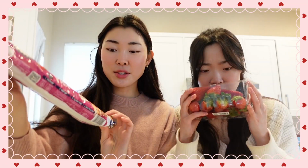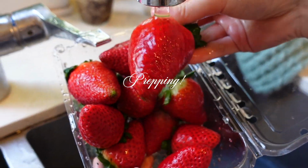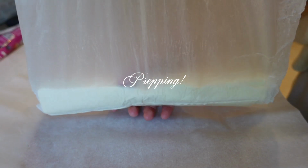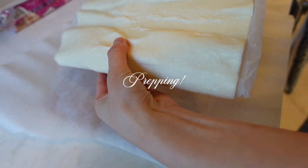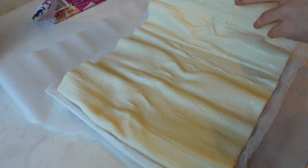We have strawberries. Puff pastry. How does this work? Oh, they smell good. Smells really good. All right, watch this. Let's get the show on the road. Why does it look like this? Smells like dough. This just saved us so much time, smiley face.